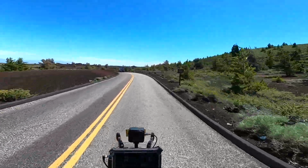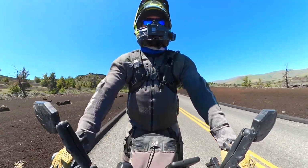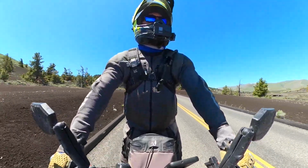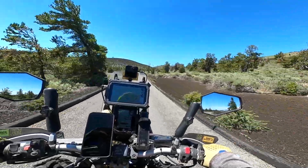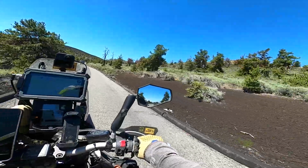Yeah, off-road driving prohibited. Don't do it. And no drones. National monument, technically it's part of the national park system. Yeah, all of this is growing on basically the sands from an old lava flow.